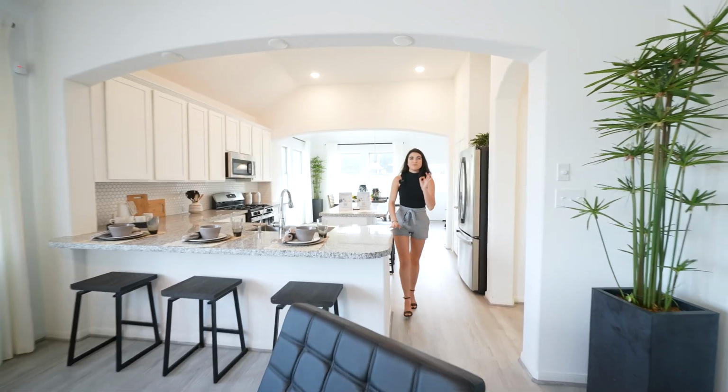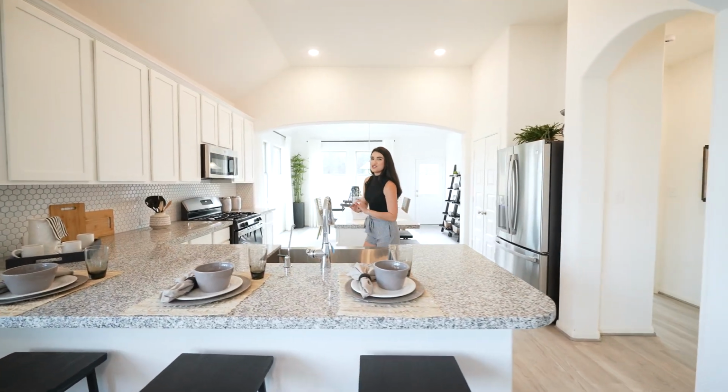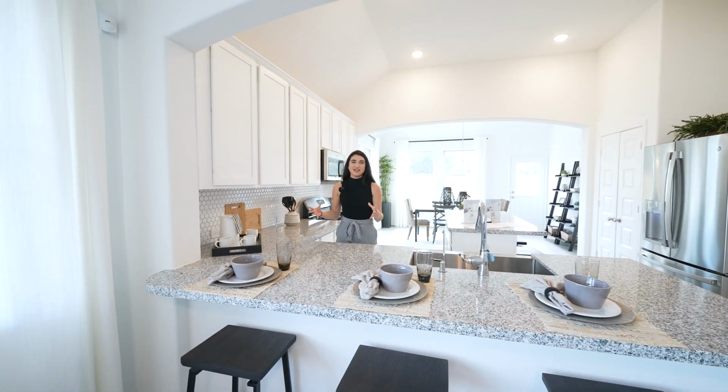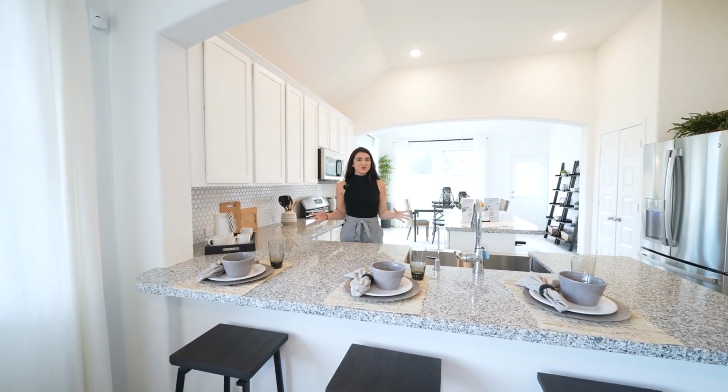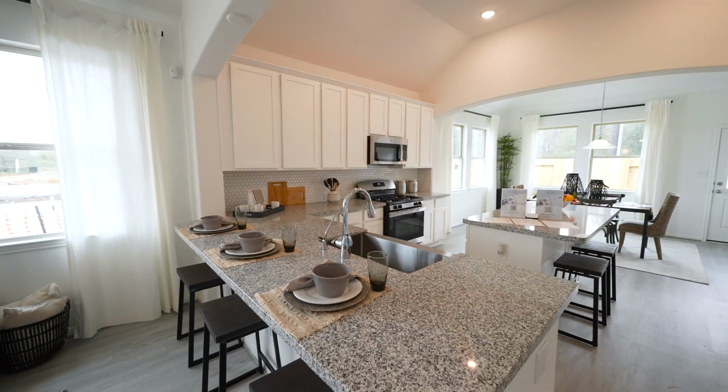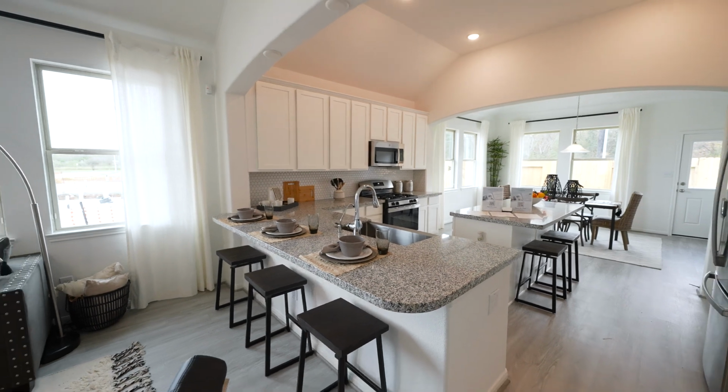This kitchen is most definitely the kitchen you want to just show everyone, especially with Thanksgiving and Christmas and all these big holidays. You want to make sure your kitchen is a showstopper. Right over here, you have a kitchen with a lot of counter space. Starting right ahead with the island, it is actually in granite.